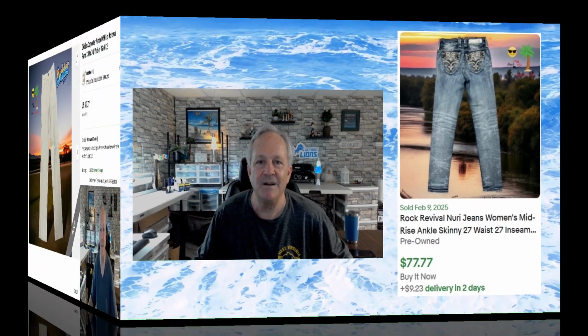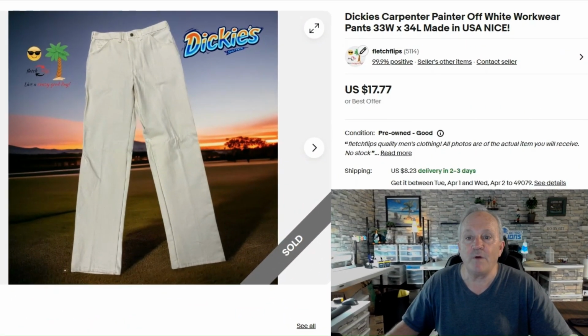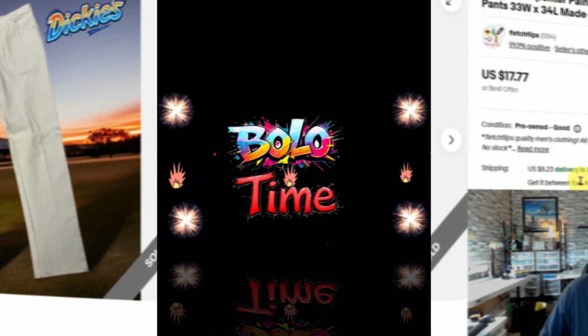Some great BOLOs. Dickies Carpenter Painter off-white workwear pants. We purchased these at a thrift store. They were marked $4, or actually $3.99, but they were half off. So we ended up paying $2.11 with the tax. We sold them for $17.77 plus the $8.23 shipping. That left us a net profit of $12.77 and a 605% return. It's a pants kind of weekend.